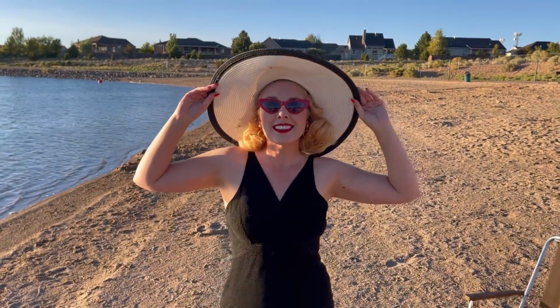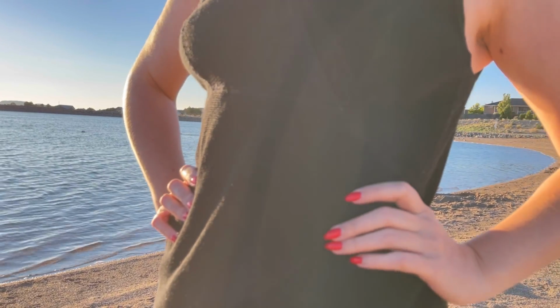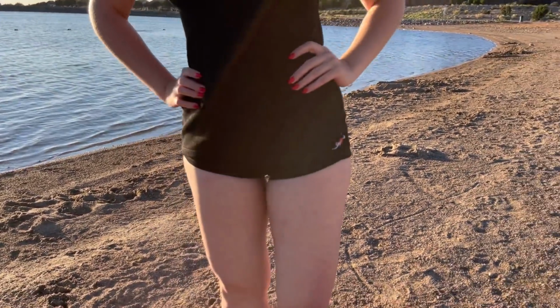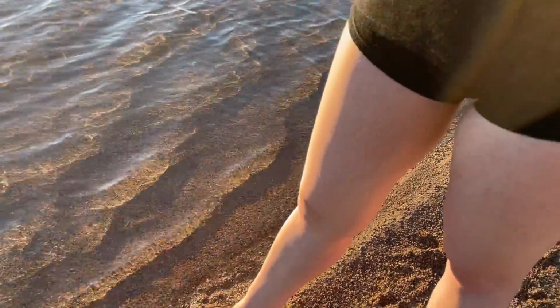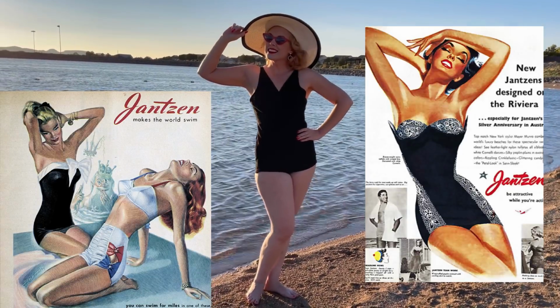Next up is this black, I believe it's 1930s actually, Jantzen bathing suit. This one I believe is a wool blend, and yes, it is itchy and not ideal for bathing suit material. But I love the cut of it. It has a very cool overlap in the bust, and then it has just a little tie in the back. Of course, we have to have the Jantzen logo with the diving girl on the side.